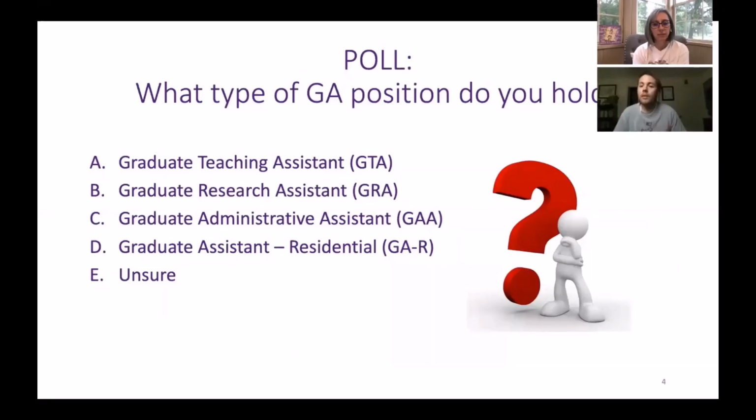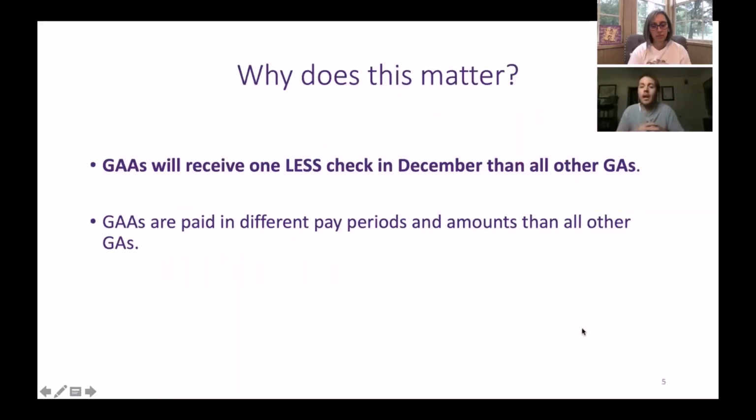So a lot of people don't even know this, and that's what type of a GA position do you hold? We have several different types on campus. We have GTA, so maybe your duties are more involved with teaching. We have GRAs, you might be assisting a professor in research. We have GAAs, maybe your duties are more secretarial. And then finally, we have residential graduate assistants. This is something that's very important. Based on what type of GA position you hold, it can directly affect your pay schedule, how much you get paid.